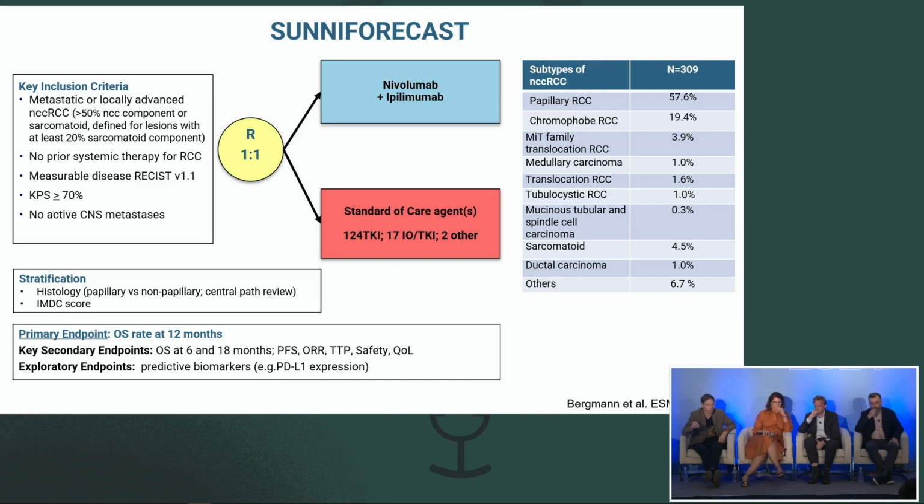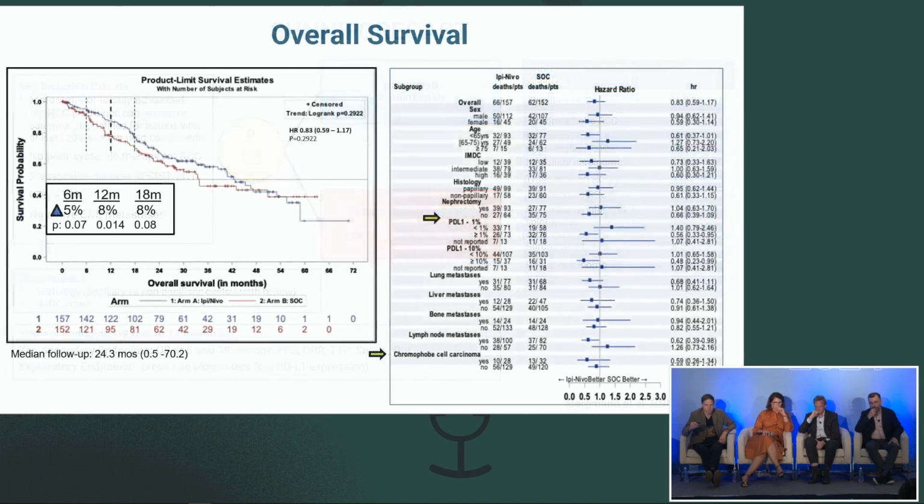They picked an interesting endpoint of a landmark OS at 12 months, which we can talk about. This is the primary endpoint. I've sort of taken their slides and rearranged them. So Kaplan-Meier for overall survival on the left. Those 3 dashed lines are 6, 12, and 18-month landmarks. And basically what I've done, I've put the delta in there between standard of care and then ipi/nivo, which is on top. 5% improvement at 6 months, 8% improvement at 12 months, and 8% at 18 months. 5%, 8%, and 8% at those landmarks.